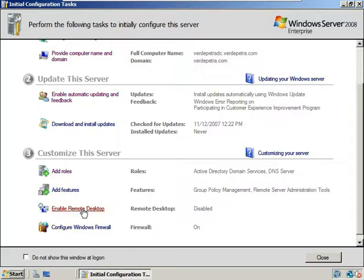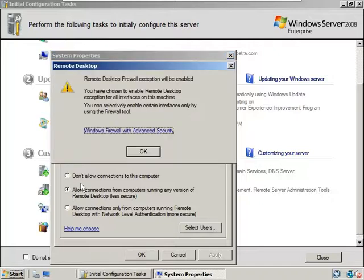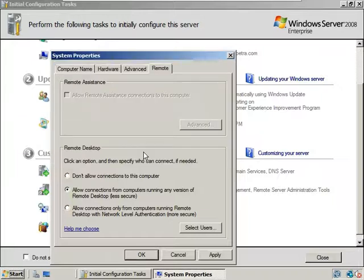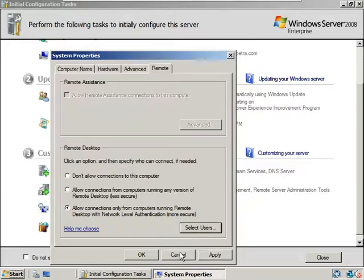Let's go ahead and enable remote desktop real quick. I'm going to allow connections from computers running any version of remote desktop, mostly because this is on an internal test network and I don't have to worry about security that much. Although if I was in a real live environment, I may either not allow connections at all or allow connections only from computers running remote desktop with network level authentication, which is more secure. Now, just so you know, you can also select the users who can be given access to the server. So we could add some folks here. We can do this at any time. We don't have to do it right now. So I'm going to tell it to cancel those out.